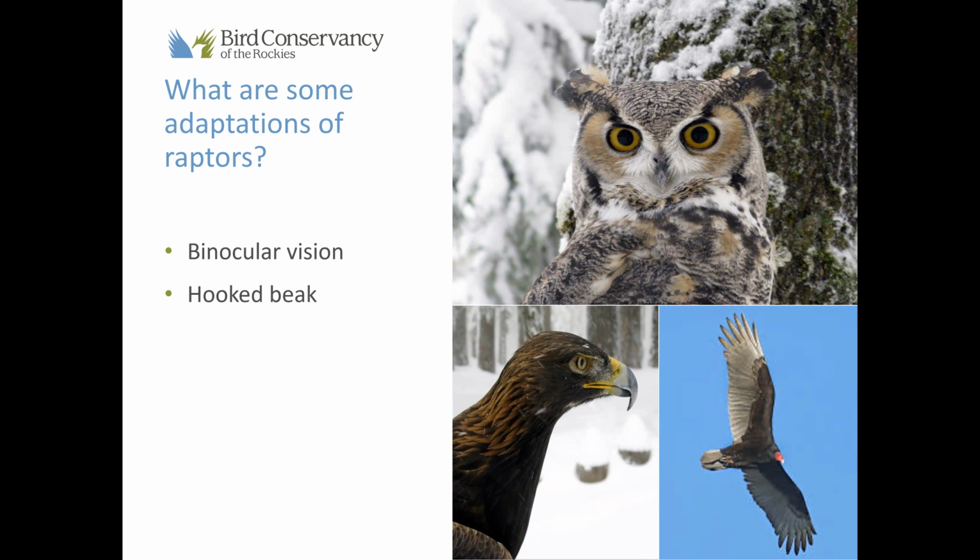So raptors have binocular vision. So the two eyes with overlapping fields of view, which allow them good depth perception and great eyesight. They also have eyes in the front because they like to hunt, versus eyes on the side because they like to hide, like the prey.